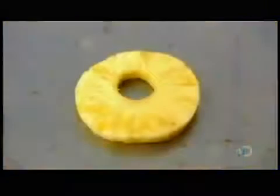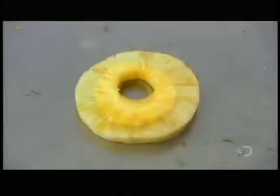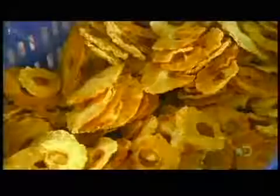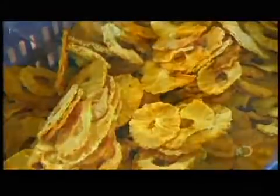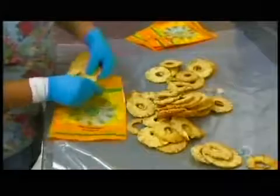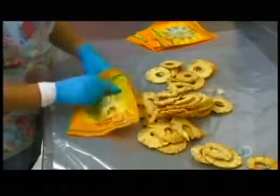The slices bake for 24 hours between 64 and 66 degrees Celsius. This dries them almost completely. When they come out of the oven, their moisture level is 6%, just enough to ensure the slices are chewy. From the oven to packaging. These preservative-free dried pineapple slices stay fresh in the package for 18 months.